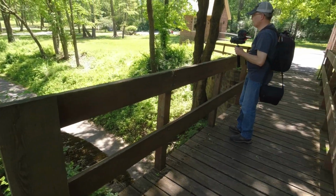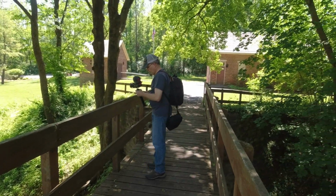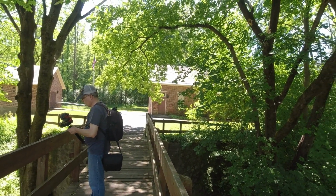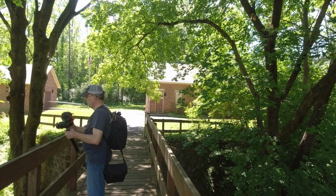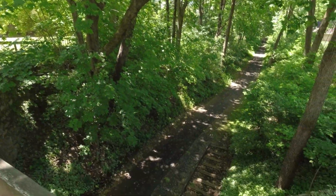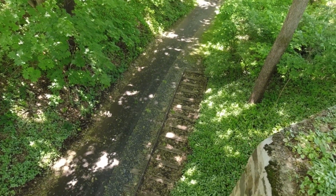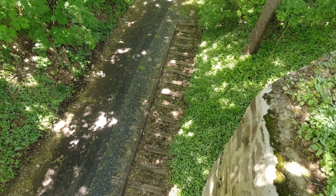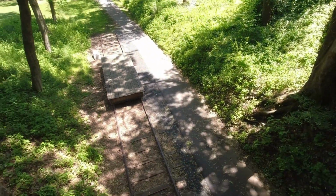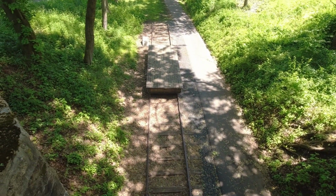Alright, so we found our way to the footbridge here. Randy was saying that this office over here, which is used by the park as an office now, is the old Weighmaster's station, and now we are above where the rail line would have been. And you can see the line down there, and then the flat cars are over on this side over here.